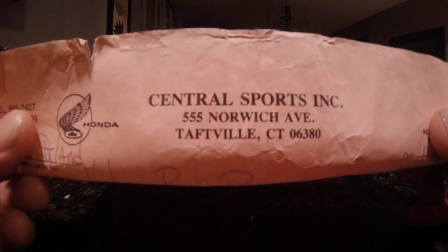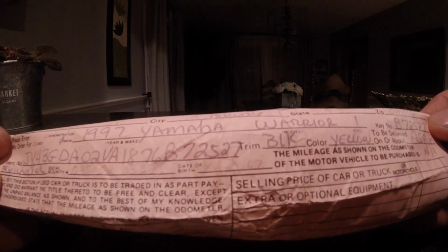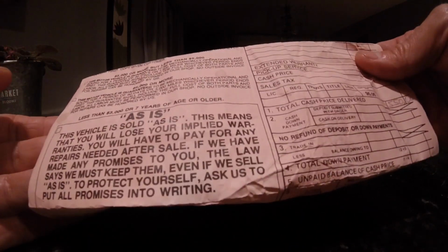I think the most interesting part of all is that I'm gonna fold this over so you guys don't see the name of the guy who originally bought this. But I have the original bill of sale, and it came from Central Sports Inc. in Connecticut. Now, I'll roll it over so you don't see, again, I don't want you to see the name and the address of the person and their phone number and all that. So here it is. I don't know if you can see that. It's for a 1997 Yamaha Warrior. And it's got the VIN number, and it's black and yellow. It's a four-wheeler. I'll roll it down because it's pretty interesting, and it's a delivered as-is type vehicle.